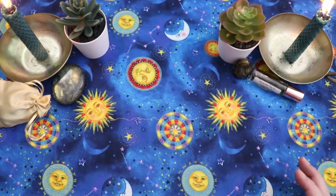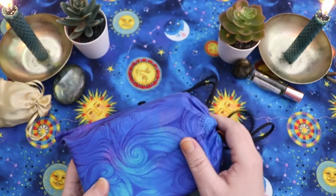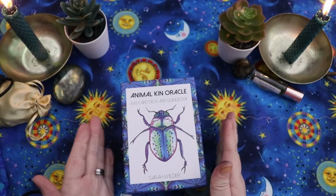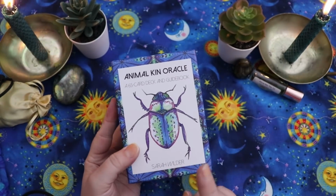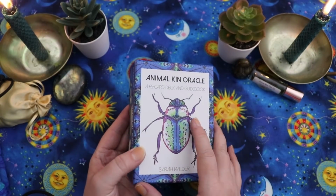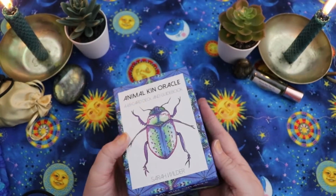So next up, we have another Hay House deck, and that is one of my all-time favorites, the Animal Kin Oracle. Now, I believe current versions of this deck have a slightly different box and a different backing on the cards, but as far as I know, those are the only changes. If somebody knows otherwise, please feel free to let me know.